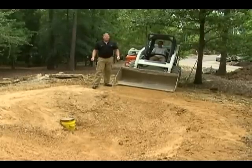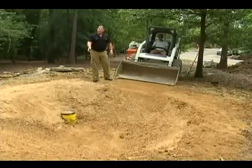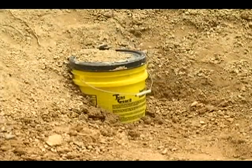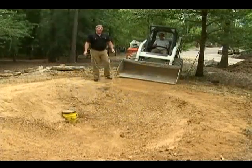Right. Okay, we got all of our prep work done. The pond is built. We've got the low point where we're going to be putting the pump so that we can drain the entire pond. Now it's time to put in the industrial strength liner, and let's get to rocking this baby.